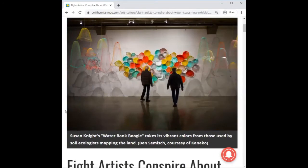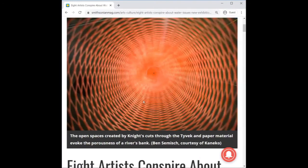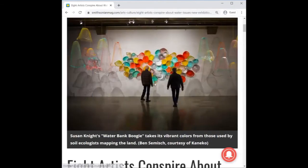This one, which I think is really cool, mostly because I love the colors, takes its vibrant soil colors from those used by soil ecologists mapping the land, which is neat. I feel like it looks kind of like jellyfish, so I don't know if that was part of it or not, but you can see they were made by cutting through Tyvek and paper to evoke the porousness of a riverbank. So that's pretty cool. So I'm gonna look at that one a couple more times.